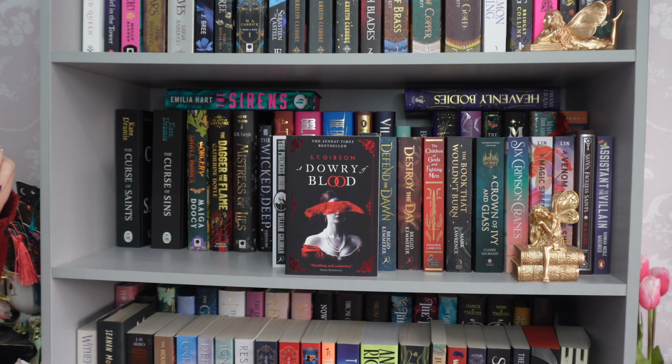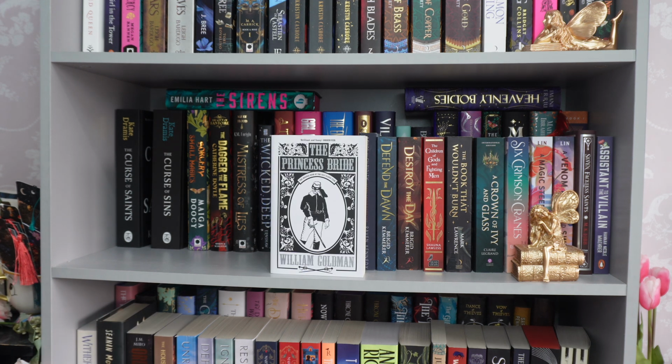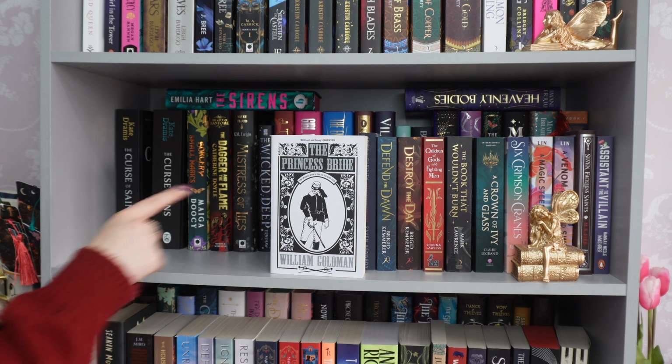Next up is A Dowry of Blood. It's almost like a feminist retelling of Dracula and his brides. Then I've got The Princess Bride by William Goldman. This is a movie I watched when I was very young. Can't really remember the story, but definitely intrigued by the book.